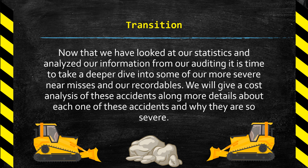Now that we have looked at our statistics and analyzed our information from our auditing and our graphs, we will now be transitioning and taking a deeper dive into our more severe near misses and our recordables, where we will give cost analysis with indirect, direct, and cumulative cost, and look at why they are so severe and rated so high on our high risk scale. And as you can see, we have some bulldozers moving some rocks here.